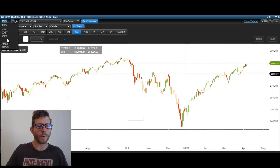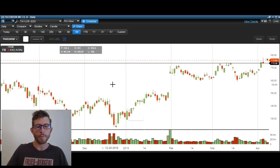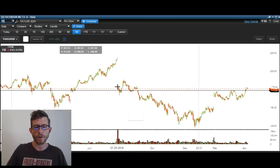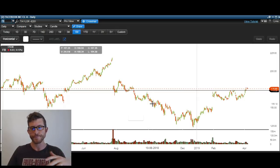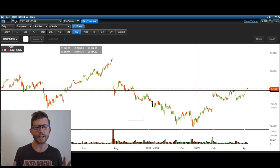But if you look at Facebook, for example, Facebook was already trending down right here since the end of July. It was already trending down. You can see that. It was already down here. Look, this is the 10th right here. You can see that we were already trending down for a while on Facebook. So, completely different market action. You can see that there were stocks trending lower before we even moved lower in the market.